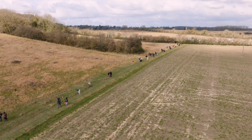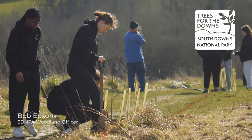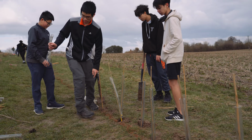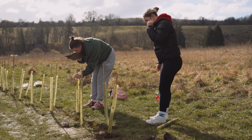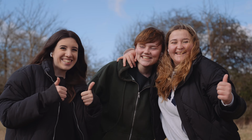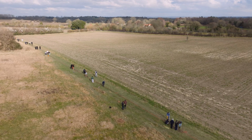The Trees for the Downs replanting project was launched back in 2019 from the South Downs Trust to fundraise money to replace trees that have been lost to pests and diseases. And the winter that's just passed, we saw the first trees go into the ground. We're looking to plant 100,000 more trees before 2025.